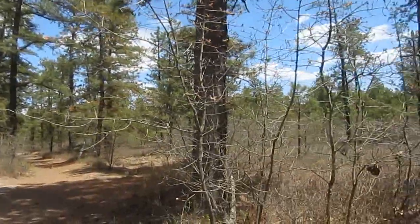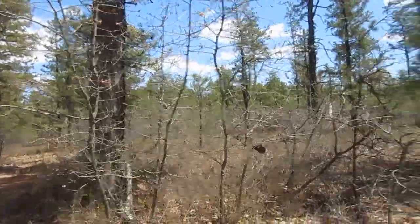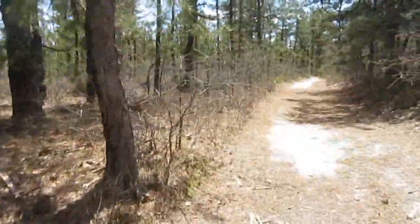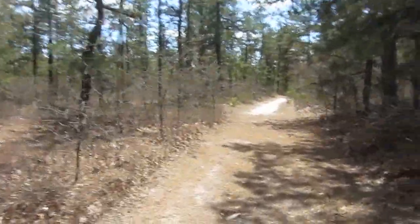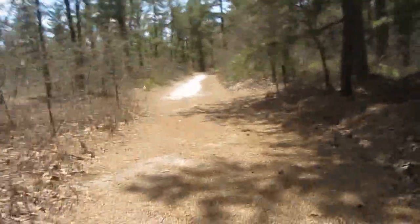Yeah, look at those shapes. Some of these oaks are still bare. They haven't even budded yet. I noticed a lot of the blackjacks don't have leaves yet. Are they late? I don't know. Usually they have leaves by May, right?